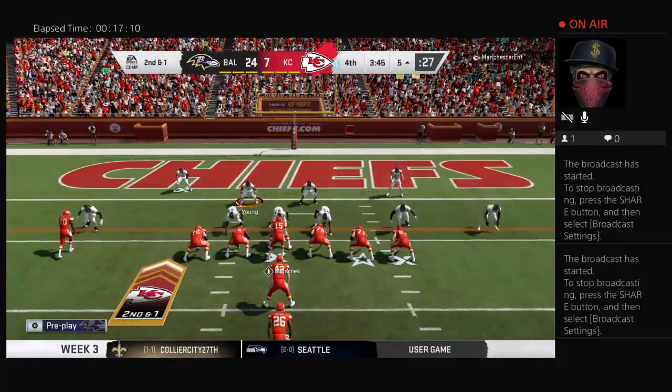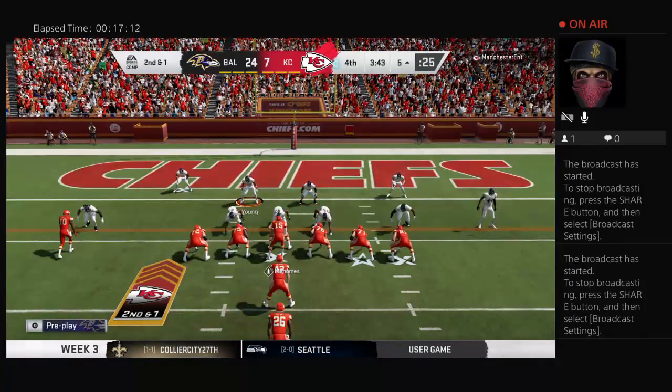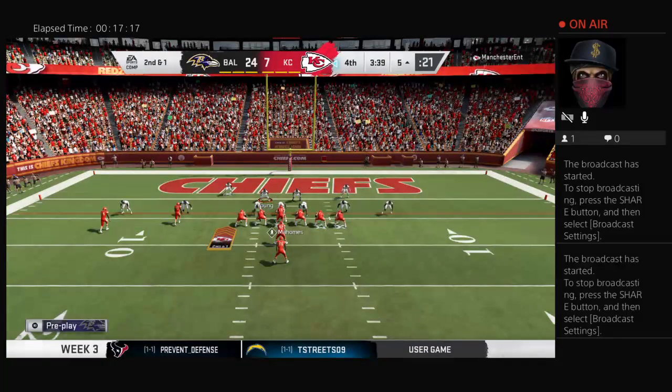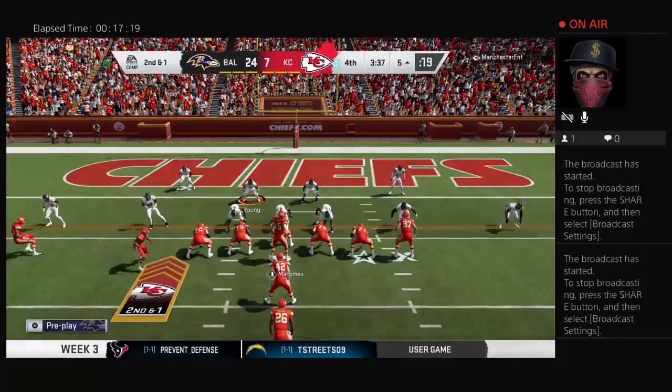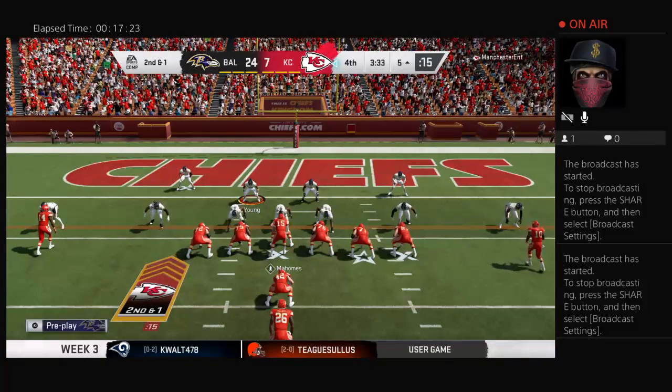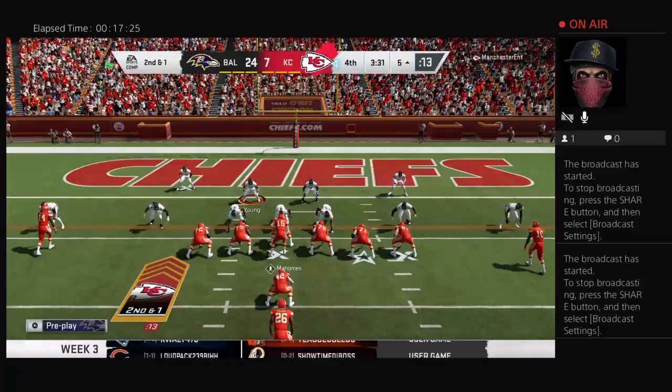And a lot of people ask the same question all the time. Why do we see so many slants in the red zone? Well, the windows are tighter. Everything's more condensed. It has to be quicker. And you've got to deliver the ball on time. Your biggest worry, ball gets tipped in the air. Because if that happens, then it's fair game for the defense.